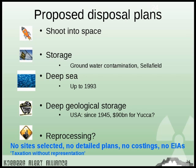Deep geological storage, I also call this the suppository method. They find a big hole and they put the waste deep inside the hole and hope it never comes out again. In the United States, and there's a slide out there, they've spent about $90 billion trying to do this. They started the process in 1957, and they haven't yet found a solution. They've just cancelled Yucca Mountain, so they don't know what to do with it, despite all that time and all that money. But South Africa is thinking of another 6 nuclear reactors.